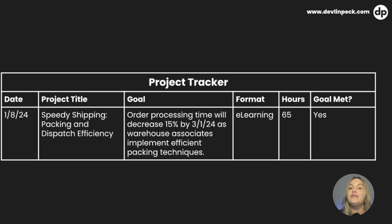Here's an example of a vague project tracker. These are some key areas that I suggest you track, but there are a lot of different things that you can add based off of what's most important for your role. So this one has the date, the project title, and the project goal, along with the actual format and the hours it took to develop, and at the end, if that goal was met. And these are super important for showing your impact, but there's lots of different things that you can add, like the amount of learners or the program or initiative it was for, the different types of technology you used.